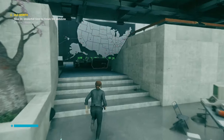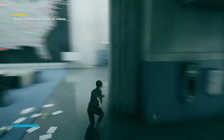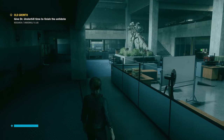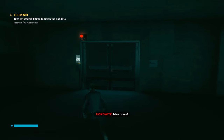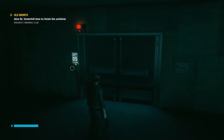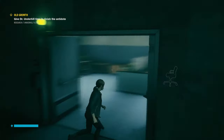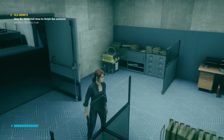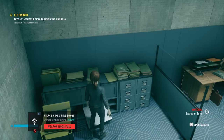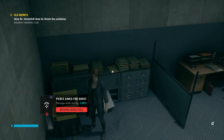Let's head on over this way. I don't think there's much. I don't think there's anything left in this room, other than too many damn spawns. Man down. Someone needs help over there. Over where? I think up. Sounds like there's a man down. They did say man down. Probably a man down. Oh, weapon mods full. Okay, I can solve that.